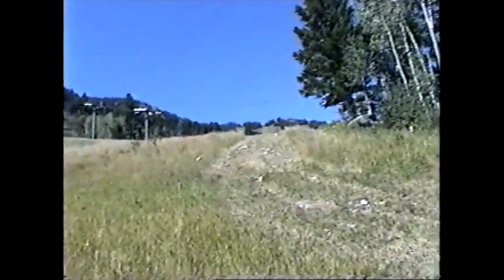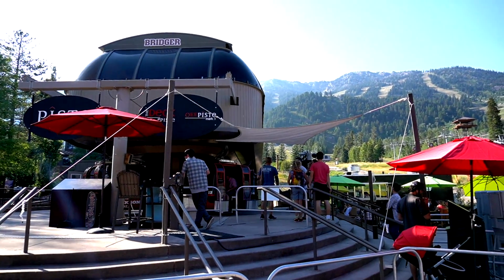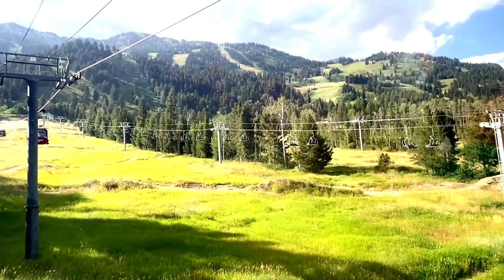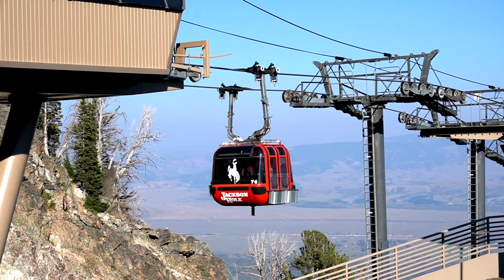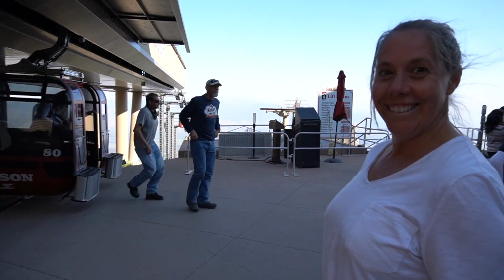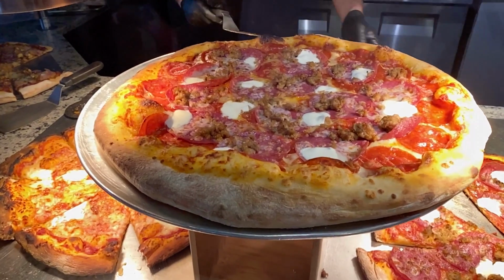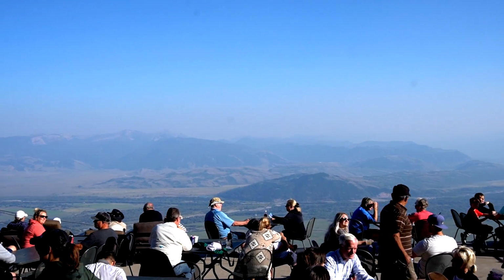Take the gondola ride to the top of the mountain. It's free after 5 p.m. At the top, you're rewarded with pizza and an overlook of the entire Jackson Hole Valley.